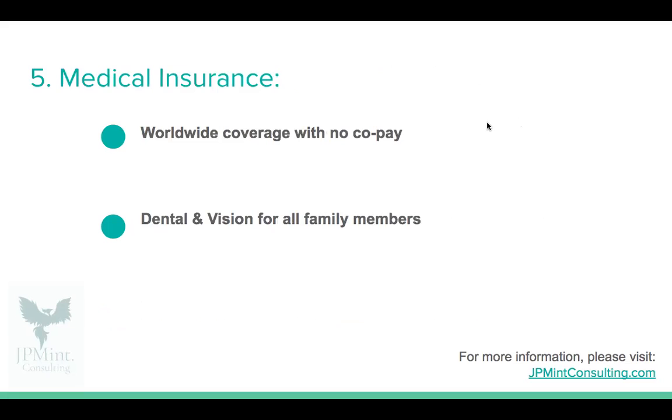The fifth benefit would be medical insurance. Oftentimes, the top schools, again, will have worldwide coverage, including the USA. The next one down would be worldwide coverage without the USA, because it is so expensive to cover, and with no copay. So that's really a benefit if you have sudden surgery that you need, or any glitch happens, you don't have to pay anything in advance. Dental and vision can also be covered for all family members. So again, this is sort of that top tier benefit that you're looking for.